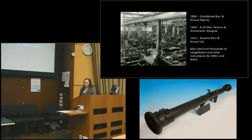But as their orders increased and their designs became more complex, they had more staff, and they also produced a wider range of instruments, they required more purpose-built space. So they purchased some land at Annie's Land in the northwest of Glasgow, and they built a 1-storey workshop and a 3-storey office building. And the size of this factory increased over the years.